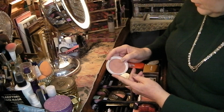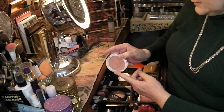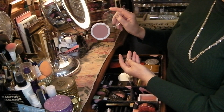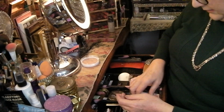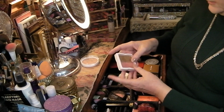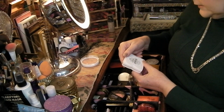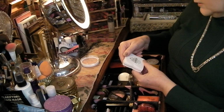This is new out of one of my boxes. This is the Ofra Madison Miller collab. This is Flower Beauty. This is a bronzer and a blush collab, combined rather. This is a BD1 Glow Baby Glow.